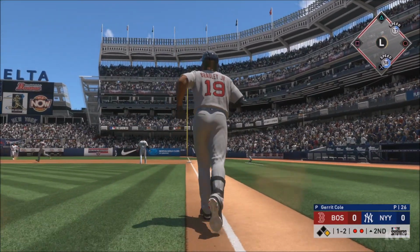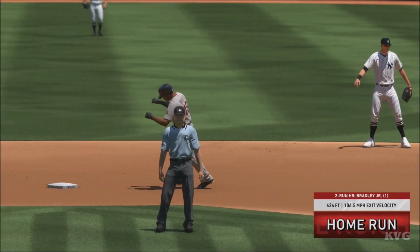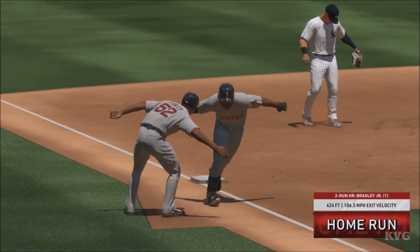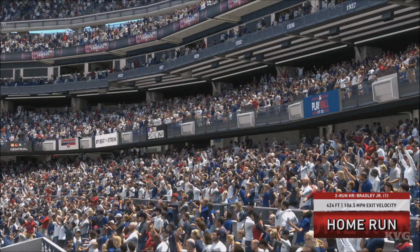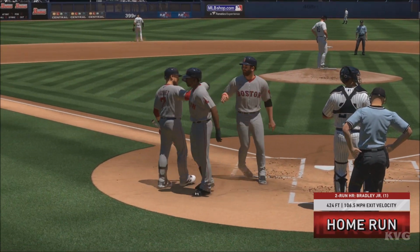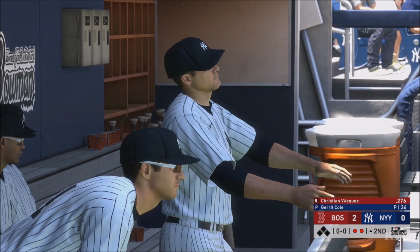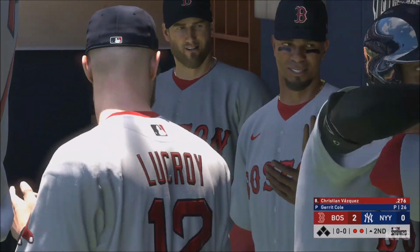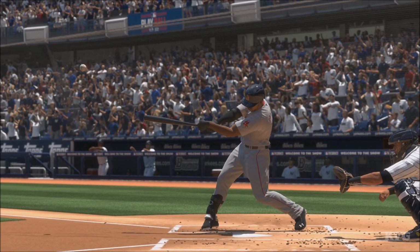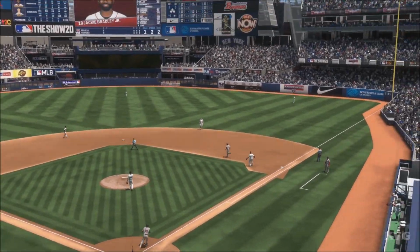And look at this, high in the air and deep. And when this ball comes down, they'll have taken the lead. Home run. A two-run blast to straightaway right field, as it's now a 2-0 ball game. You don't see this very often off of this starting pitcher. This guy's not used to giving up some bombs, so I'm sure that'll be a wake-up call, and he'll start throwing some better pitches.